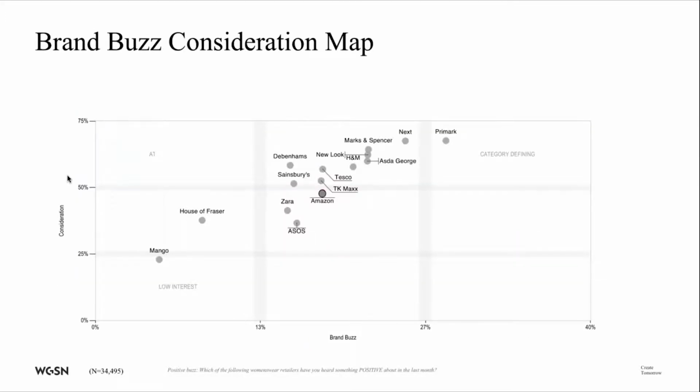So how important is buzz anyway? So what we've done here is we've correlated buzz with consideration. Remember, buzz is a sentiment of what's been heard recently around the brand. And you can see here that it correlates quite strongly. If you were to plot an imaginary trend line, you'd see that there is a strong correlation between these two measures. Buzz is important. So you want to be in the top right quadrant, and we can see that Primark and Next are performing well here when we correlate these measures together. So it's telling me that not only are Primark and Next achieving strong positive sentiment, they're also a considered retailer for people to shop at.